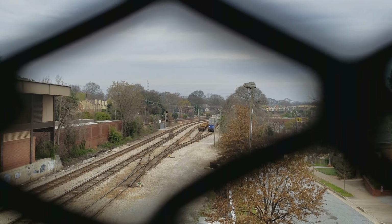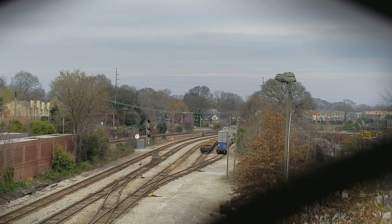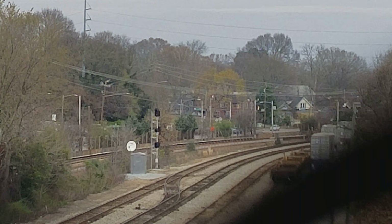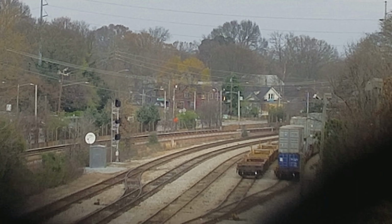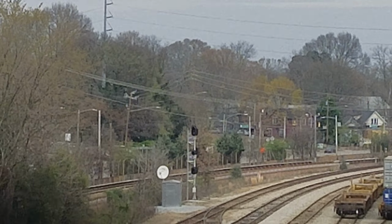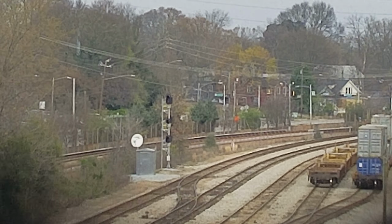So what I was talking about in that other video was the vantage point where the artist sketched the Cycolrama painting. And that's basically right there. I just zoomed in on the corner of Moreland Avenue and DeKalb Avenue. Right about where those trees are, where that big tall power line transmission pole is, right back in there, there's a garage.